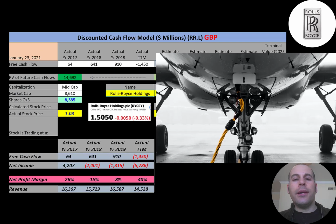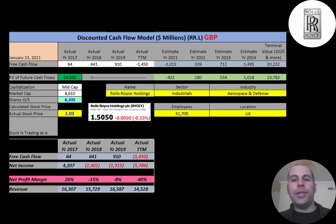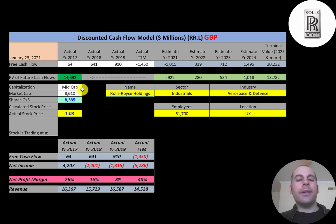We're going to look at the ticker that trades on the London Stock Exchange, so all the numbers in this video are in British pounds. But this ticker also trades on the pink sheets in the United States. The ticker is RYCEY. Let's get started with the model.